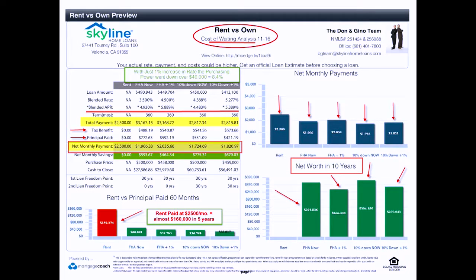All right. Check out this chart. This is something we do thanks to our good friend Dave Savage and Joe Patur and the gang at Mortgage Coach. Look at this analysis. This really breaks down every single piece and facet for you, and we don't have the time to go over all of this, but if you want one, email us at donandgino@gmail.com and we'll make one particular to your needs.